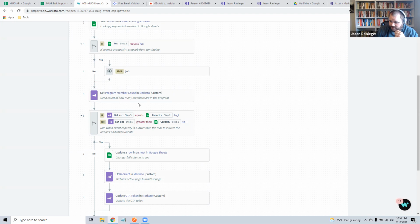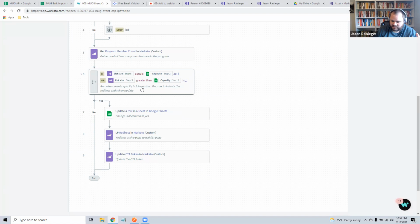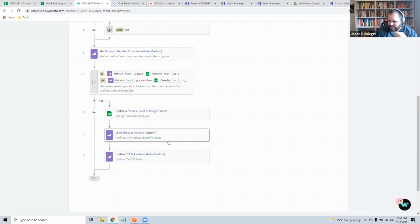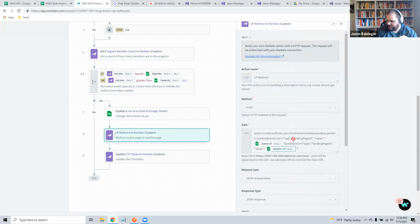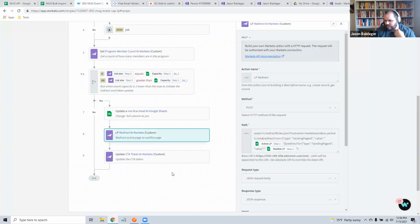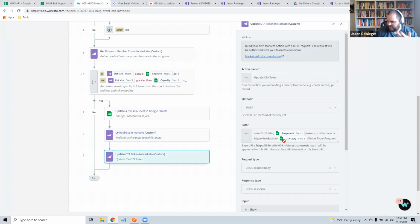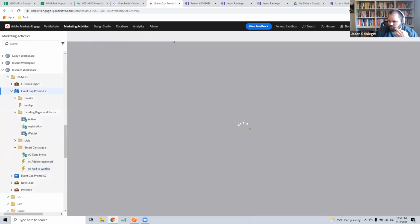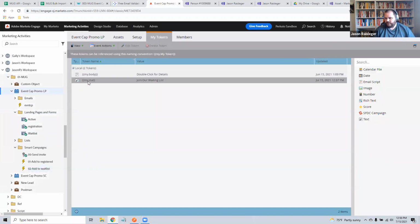I'm going to get the member count in Marketo. And then I'm saying if the list size equals the capacity or is greater than the capacity, I want to run these things, which will update that value here to full so that the next time someone runs through, it'll stop right there. I'm going to handle the landing page redirects, which is just an API call, which we talked about earlier. And here I'm using those data pills from here and here. And then finally, I'm going to update the token, which is right here, my CTA token.